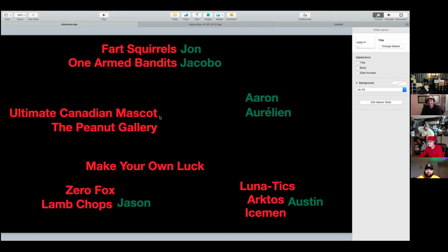Well, let me interject here. I really want to see the ultimate Canadian mascot come to life. All of these can have a second life when we do round two of Clinkvision. None of these are dead forever. But if this is one you're passionate about, and you want to see it happen, and Clink Room is your baby, why don't we figure out who we're going to have do this?